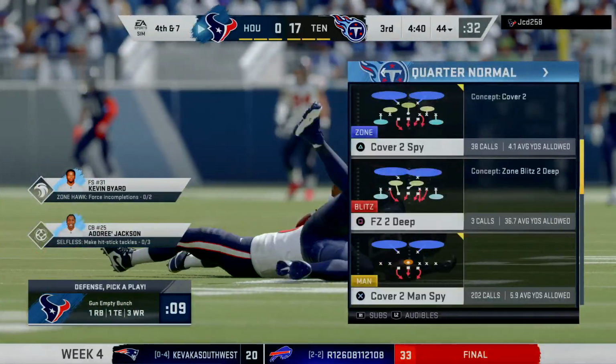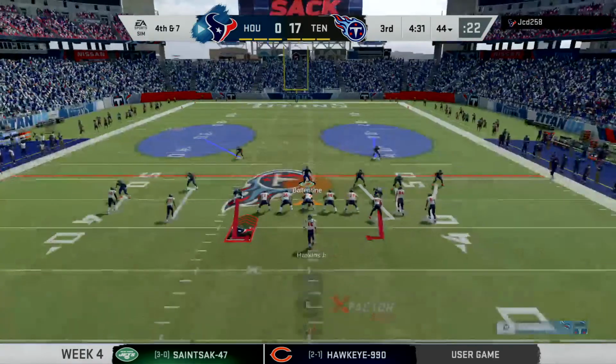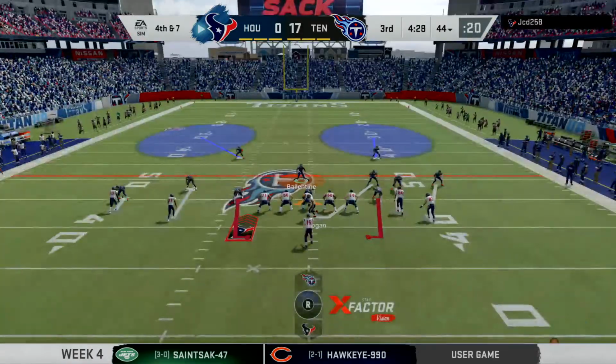I think you're exactly right. They got to find some answers quickly. Still just the third quarter, but they've got to make something happen. I think they know that. They're going for it on 4th.